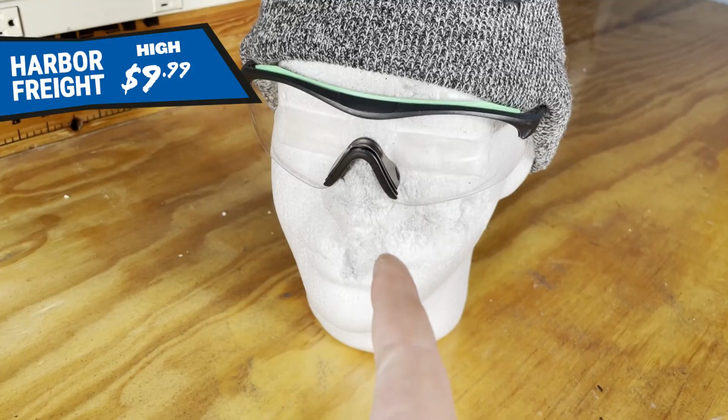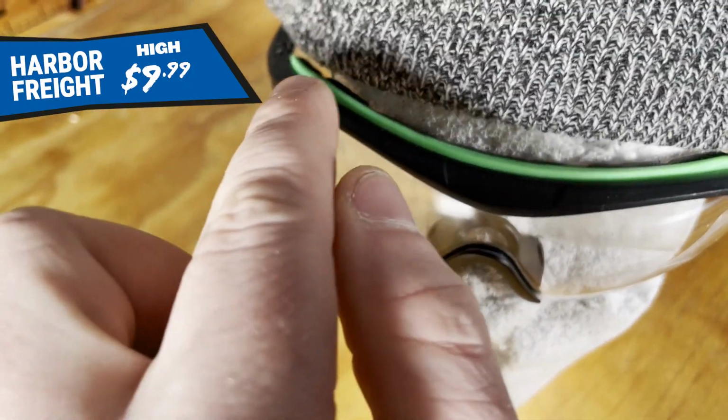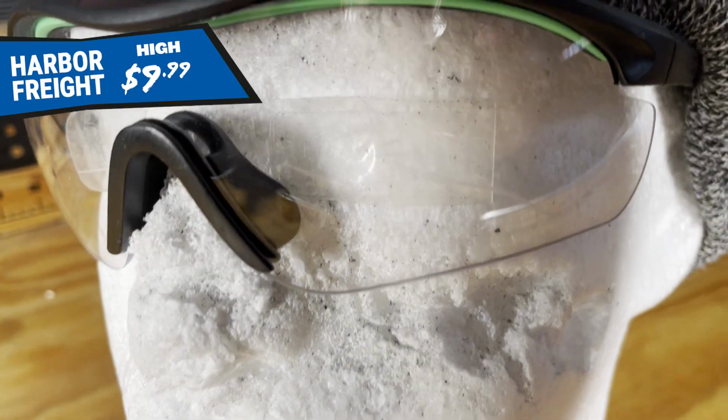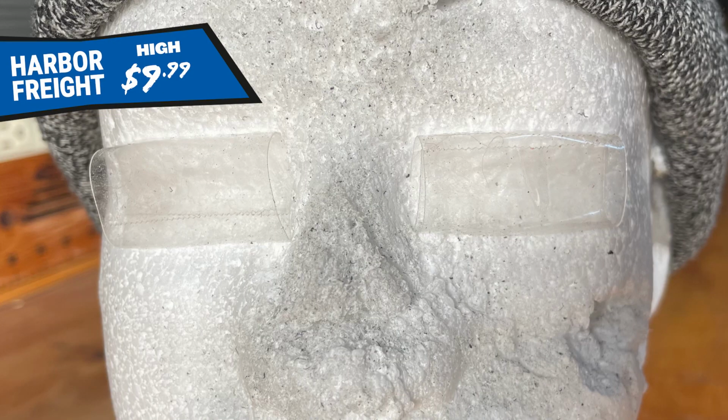We've got a winner with the $10 Harbor Freights. You can see that gap with that gasket. It's closed up completely at the top. It wraps around the side of the face nicely, and there's hardly anything. I guess a few specks.